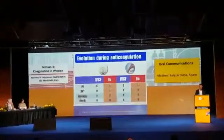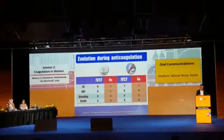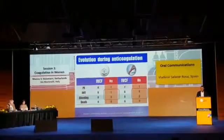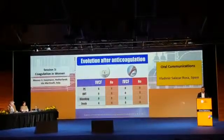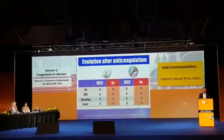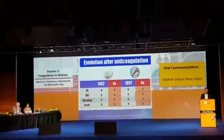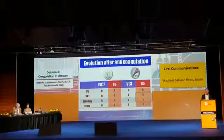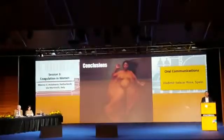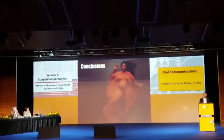During anticoagulation, there were more bleeding events and DVT in pregnancies without filter. And the evolution after anticoagulation, we only found a few cases of DVT and bleeding in women with DVT without filters. What are the conclusions of this very small sample of Riete?